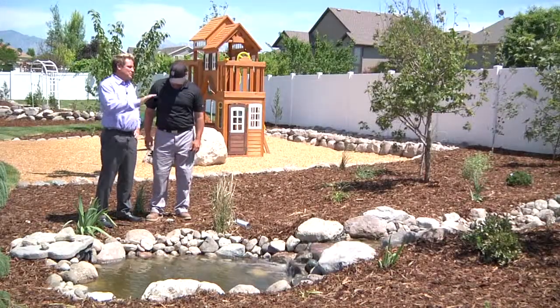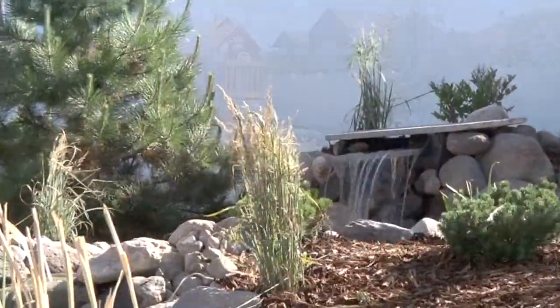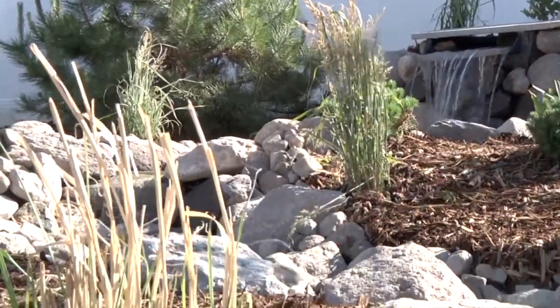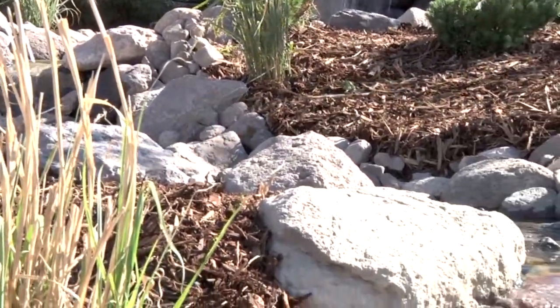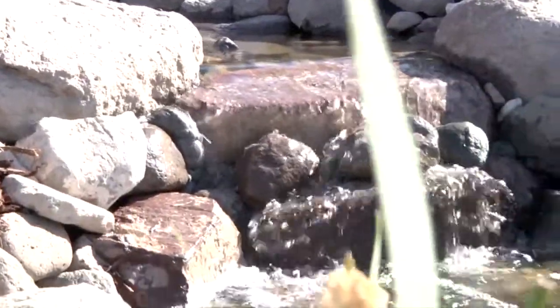Yeah, and you put it in just the right spot where you've got that nice elevation change in the yard. Yeah, I agree. They had some existing trees and shrubs here, so we wanted to utilize the natural elevation change to get the rippling water that you need for a water feature.